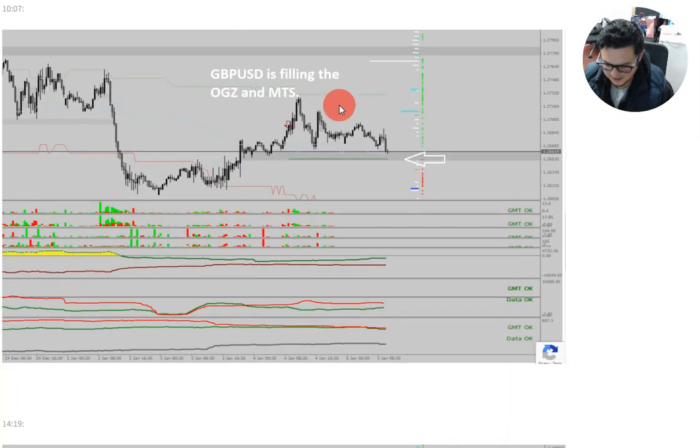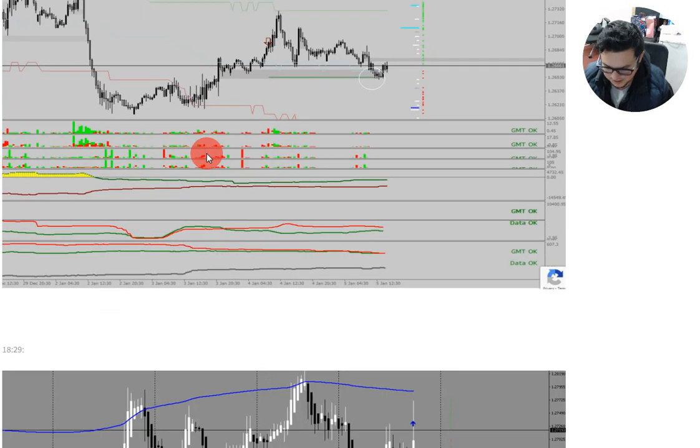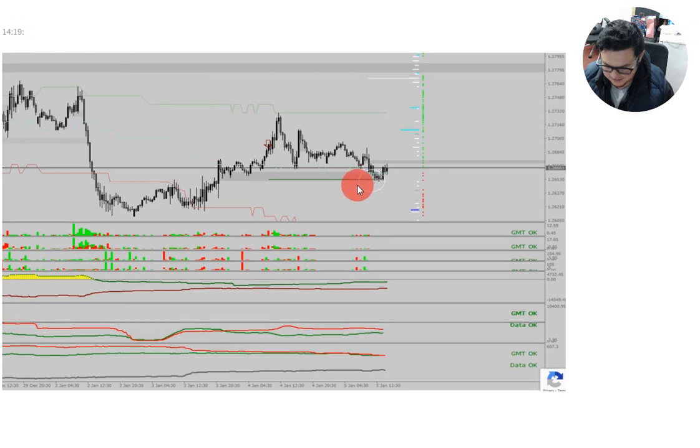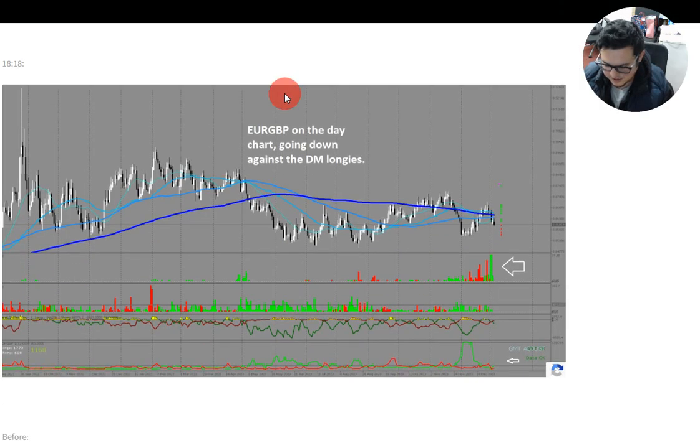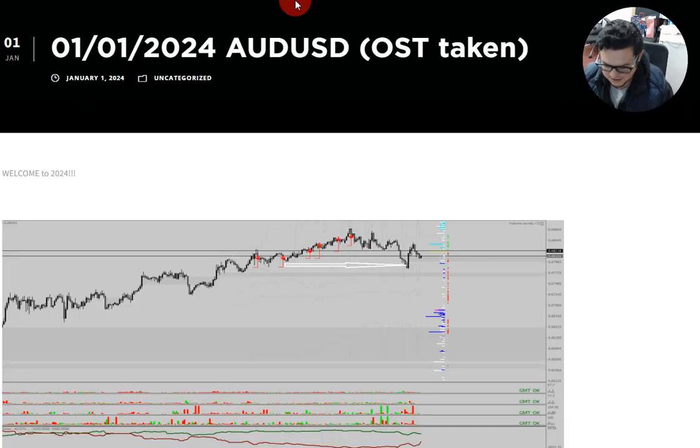Pound dollar had an MTS below the price, order gap zone, so took those out. Boom. At 19 past 2 it was taken out. EG, not much to say. Some longies came in and when it came off, as you can see from the day chart.